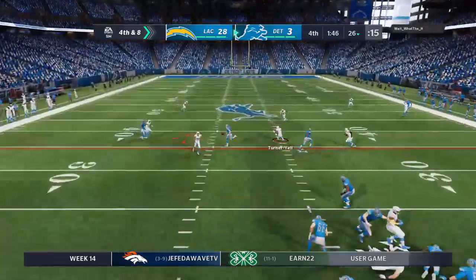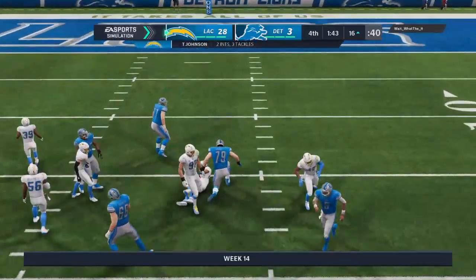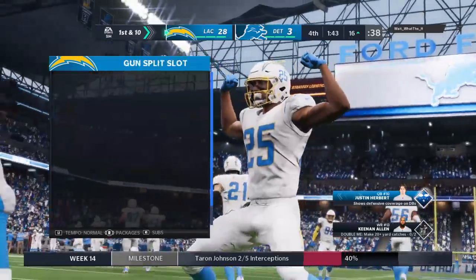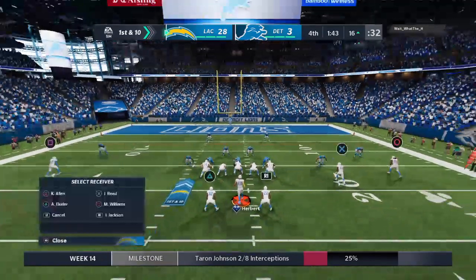To throw again. And now here's another interception. Tyron Johnson able to pick it, and they'll have the ball set up in the red zone at the 16-yard line. So many times we end a game, and as we're recapping it, we're talking about what offenses did and how they won the game.